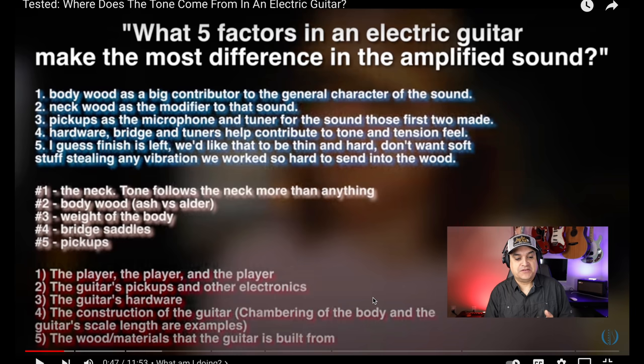So, first person, body wood, neck wood, pickups as the microphone and tuner for the previous two. Obviously, already we know this is wrong because pickups are not microphones. It's not how they work. Electric guitar transfers energy in a completely different way than an acoustic guitar, and it does not work like a microphone. So already you're kind of going down the wrong road with what you think is a priority here.